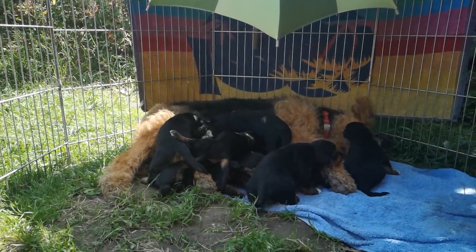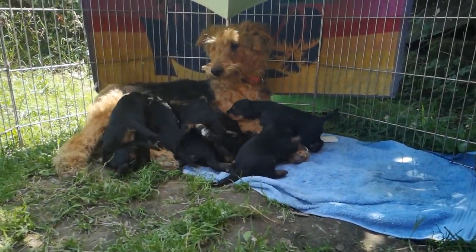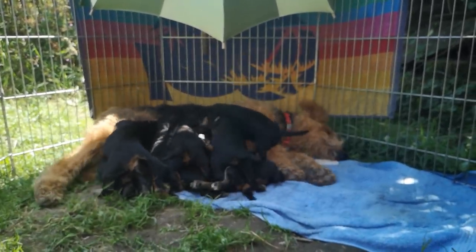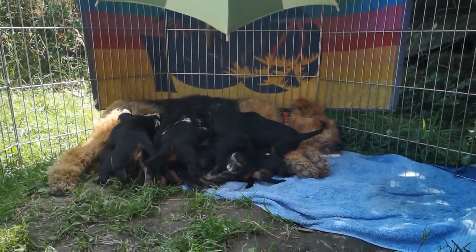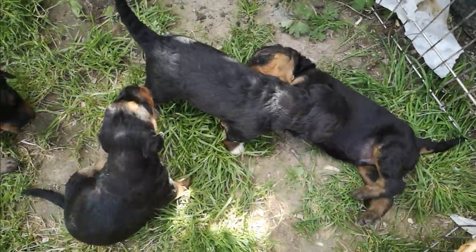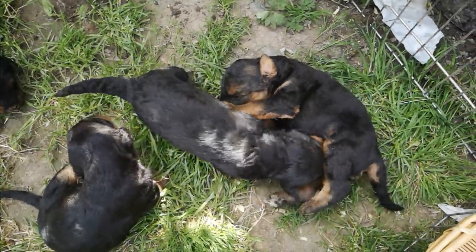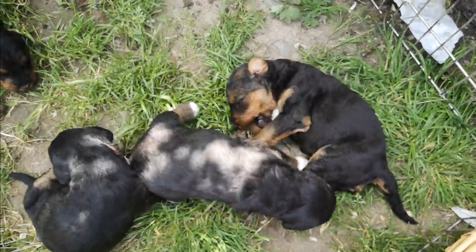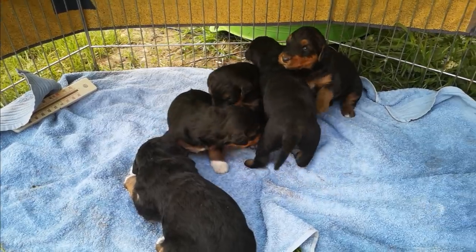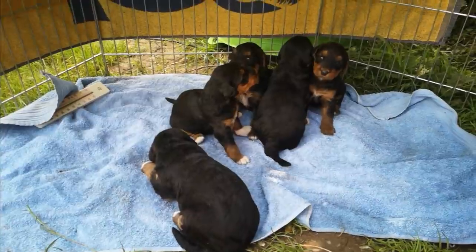But all this, of course, is pipped by the arrival of Trudi's puppies, who are completely adorable. They are nearly 4 weeks already. They've now opened their eyes and can hear and toddle about happily in their little playpen in the shade. You might have seen that we've made a video all about them already, and an update will follow soon.